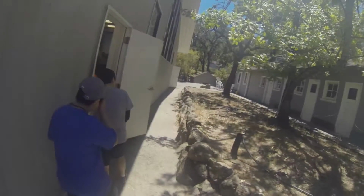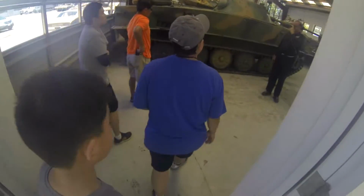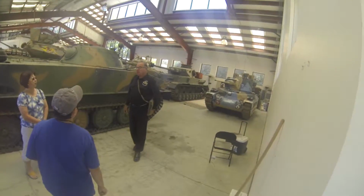So when we first arrive, we are met by the tour coordinator, Neil, who leads us through the entire collection and the tanks in it. Here, I'll let him do the talking now.